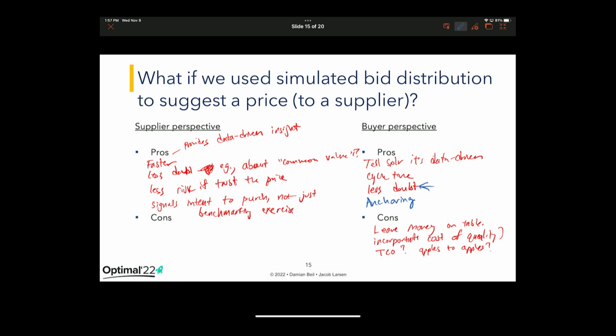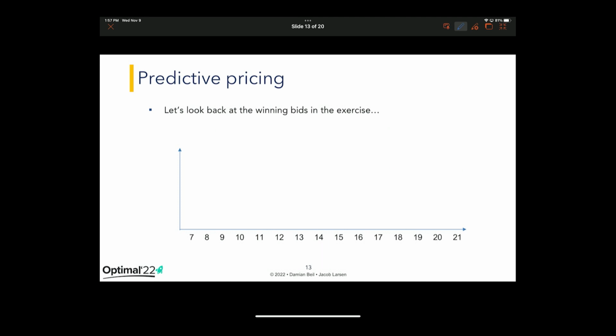Maybe put yourself in the shoes of a supplier. If you won the auction at a bid of, let's say, 13 and you're happy. You take that to your CFO and say, hey, this is what happened. This is how much margin we're going to get. How would that compare if you said, hey, they suggested a price of 13 and I took it? I didn't come up with 13, it was suggested to me. Do you have any intuition about whether that's an easier or harder discussion?